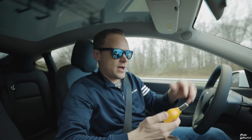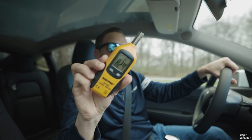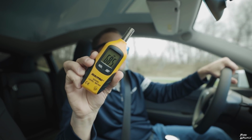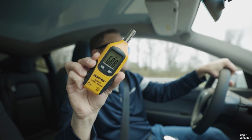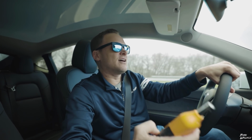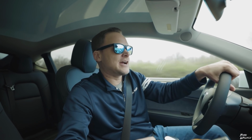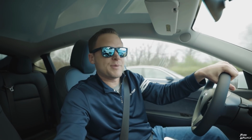So we're on the highway. We are doing 79 and we are going to run this test. So there you have it. That is the sound in the Model 3, the Model Y. Let me get turned around and we will talk all about my thoughts on this car over the past roughly week.